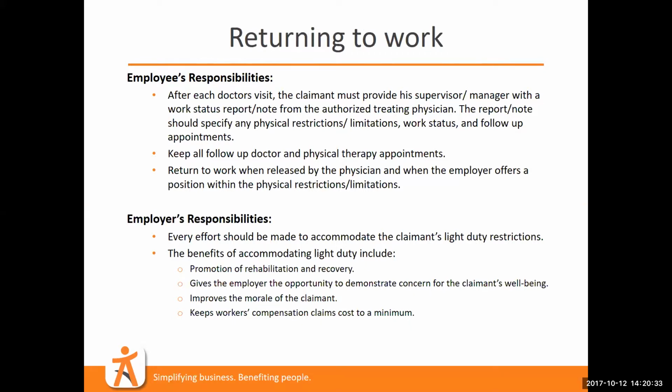The employee also has to keep all of those appointments. Sometimes physical therapy is 3 times a week. They need to keep those appointments. It's all part of their getting better. So let them know that you're supporting that and they need to do that.